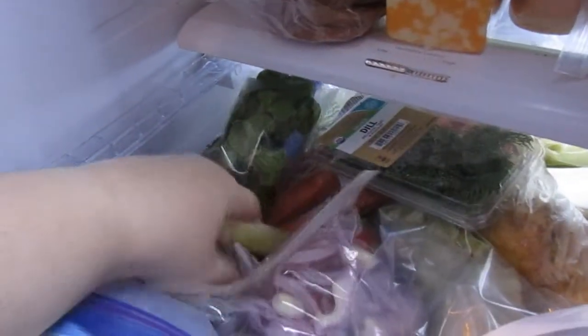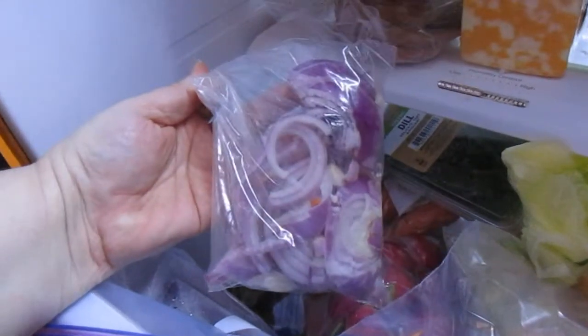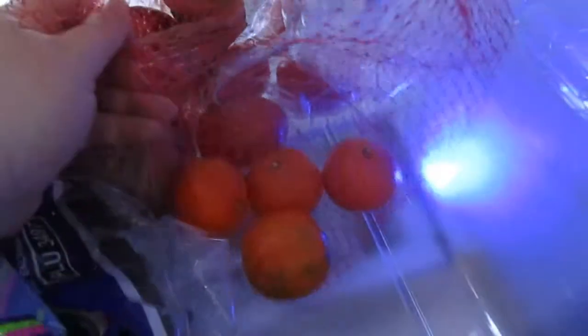Have this tzatziki sauce I need to finish off. 6 eggs in this fridge. A couple pieces of leftover ham, some more Kojak cheese. I've got parsnips, some more carrots, spinach, some dill, cilantro, radishes, some cut up purple onions for salads, lettuce, cut up radishes, the radish greens, and some cabbage. And over here, got grapes, 4 more apples, 4 tomatoes, and 4 clementines.